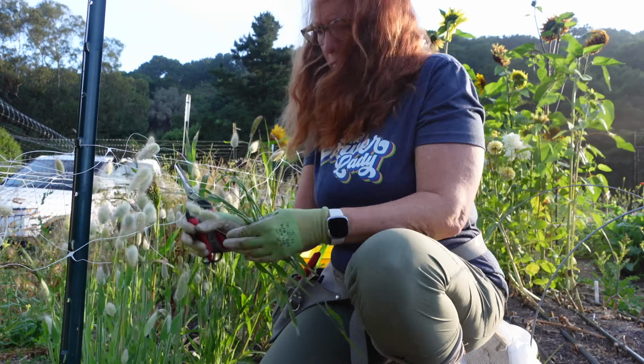So maybe the camera won't overheat while we're doing this. This is cooler. Let's get started on harvesting.